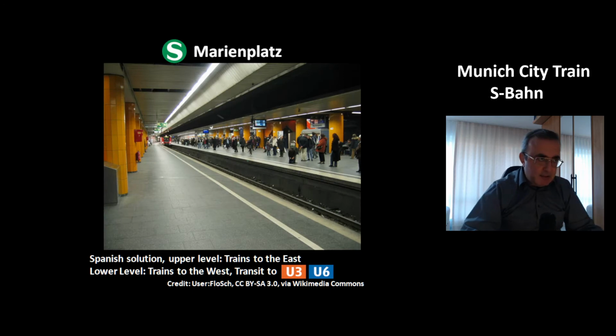This is what the tunnel station looks like. It has an orange design, and there are 2 levels. The directions are separated from each other. At the upper level, you have the trains to the east, and in the lower level, you have the trains to the west. And you can again see this Spanish solution. There are separated platforms for the waiting passengers and for the leaving passengers. And this station is a transit station to the metro lines U3 and U6.